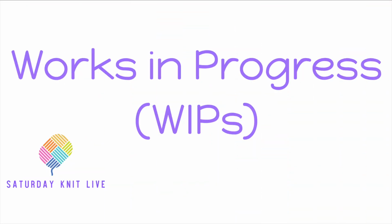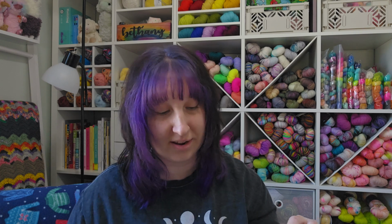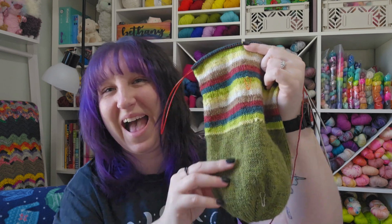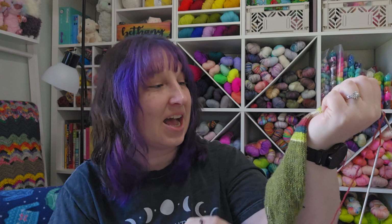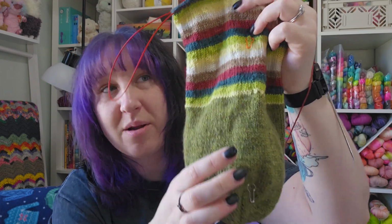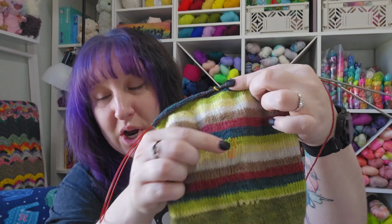The first thing I'm going to do is show some WIPs. The first one I have, if you know me and you know the channel, you know that I have a muscle burrow hat on my needles. So this one is over halfway done. Here is my crown marker, and then there is my halfway marker.